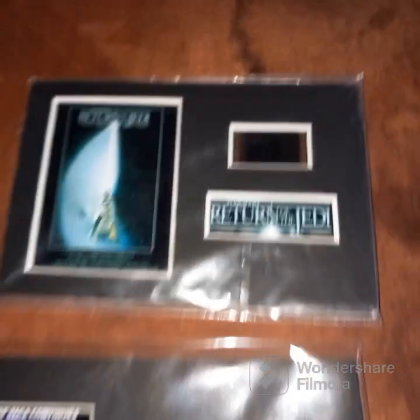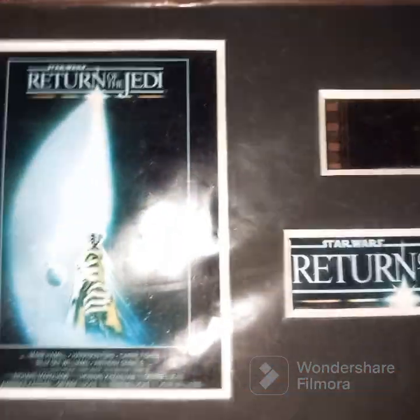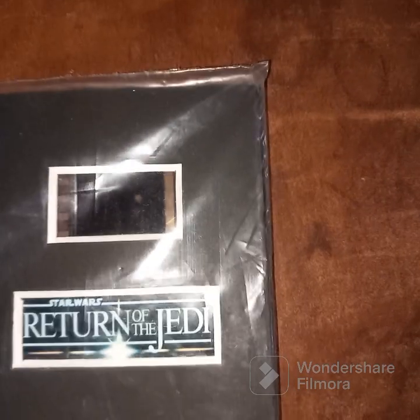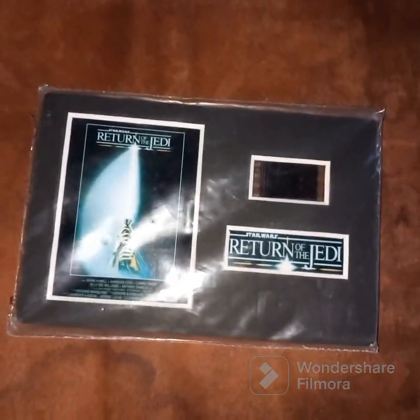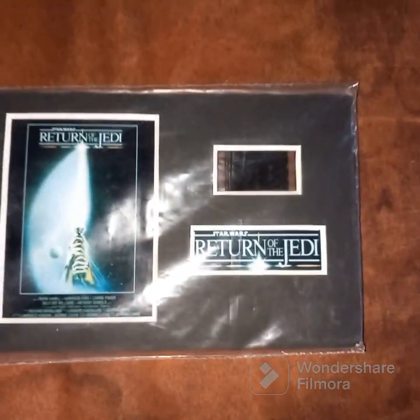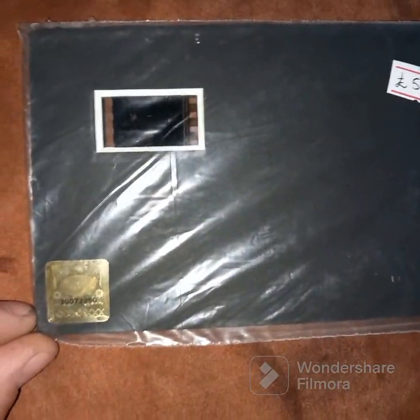So let's look at how much Return of the Jedi is and The Empire Strikes Back. Well, I don't know if it's good or bad, but this one's not there. There are similar ones, with a starting price of about £6.99, depending on what it is, I suppose, up to 150 quid. So, what would I get for that? I don't know. Right, let's look for the next one.